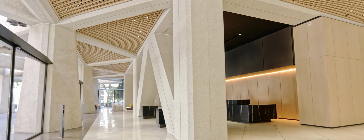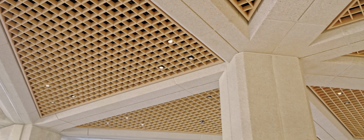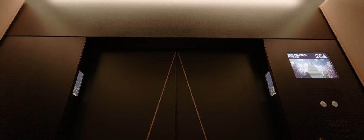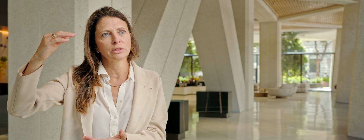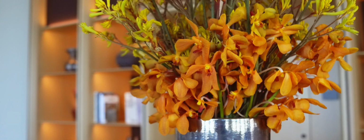The other aspect was then wood paneling. And the wood paneling we felt was a really warm and clean counterpoint to the roughness and strength of that concrete. And then we took that up through the building as well. As we go up, there's more light. And so we counterbalance that with having tonality of timbers that actually go darker as we go up.